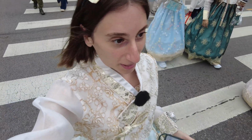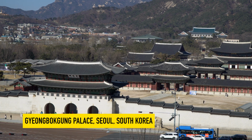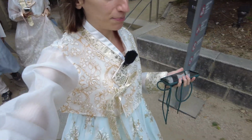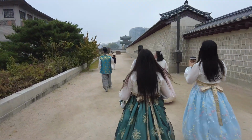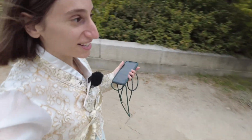So our first stop in these beautiful hanboks is the Gyeongbokgung Palace. This was built in 1395 during the Joseon Dynasty, and it served as the main royal palace for 500 years. It is a very important historical site. It's getting a little chilly with these dresses, but they're made from polyester, so hopefully it will get warmer. And it's supposed to be sunny. Where is the sun? We have our whole group looking beautiful, and one of my new friends is also filming for YouTube. I'll see if I can get his channel for you guys. You can check it out.